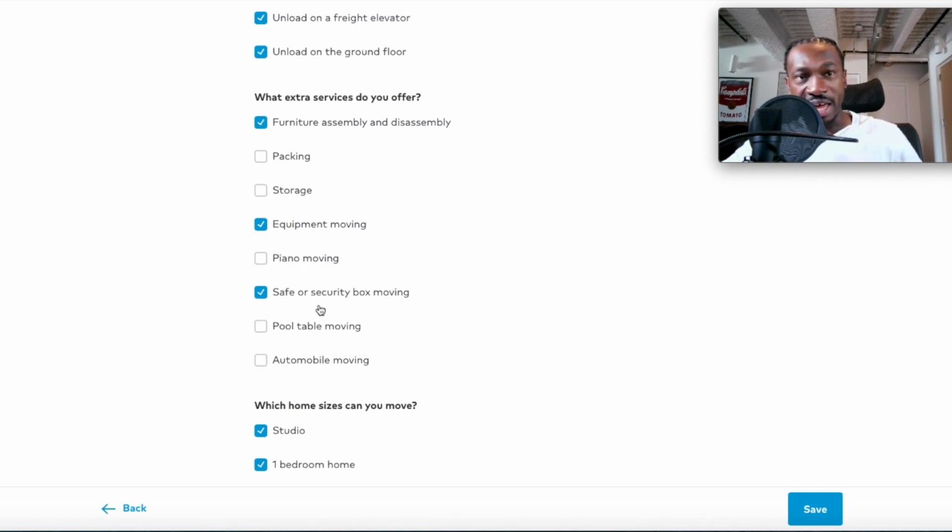We do move safes and security boxes. Same thing with the pool tables. I just stopped doing them. Got tired of the complaining. I understand the level of difficulty. So I've got enough business that I don't have to take these types of jobs, so I don't do them.